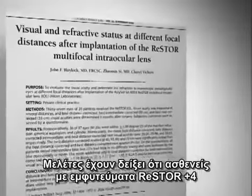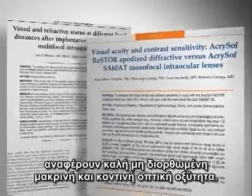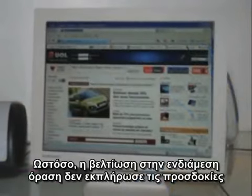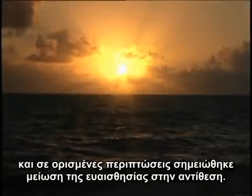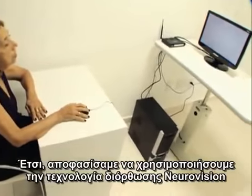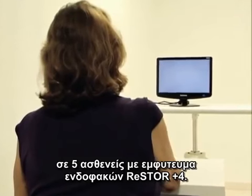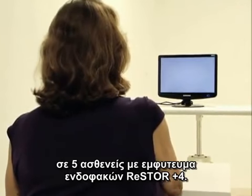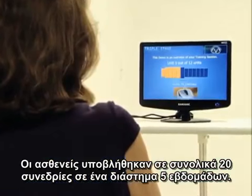Studies have shown that patients with Restor Plus 4 implants report good, uncorrected far and near visual acuity. However, improvement in intermediate vision did not meet expectation in some cases, and there was a reduction in contrast sensitivity. So, we decided to use Neurovision Correction Technology in 5 patients with Restor Plus 4 IOL implant. They underwent a total of 20 sessions in a 5-week period.